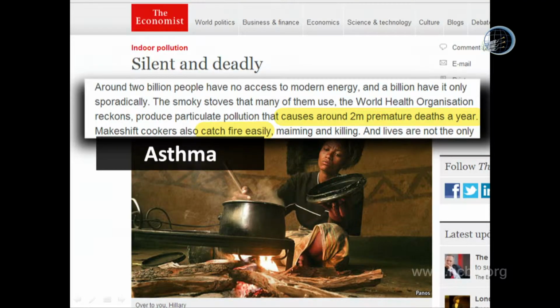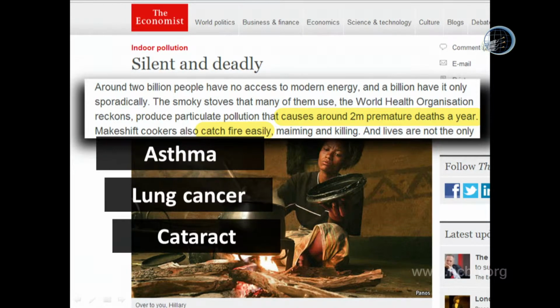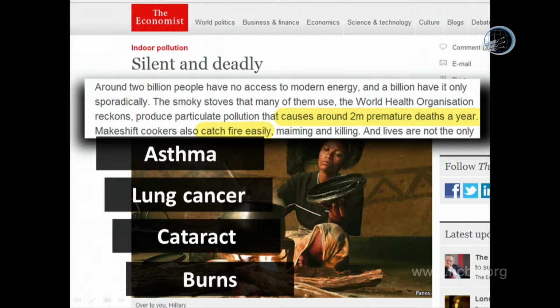So if you can avoid it, please do. But if you cannot, please don't do this kind of cooking inside your homes, where all the gases being produced while you cook are trapped inside your house, and it could harm not just you, but your children and all the other members of your family. They found that it causes asthma, lung cancer. It's not just smoking. It's even the smoke coming from this inefficient kind of burning. Cataract formation, causing blindness in the later times of your life. And obviously, it causes burns for some people who are not so careful when they're cooking.